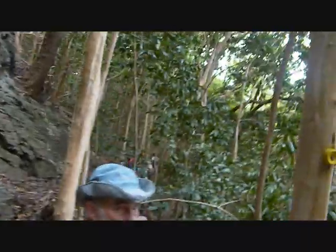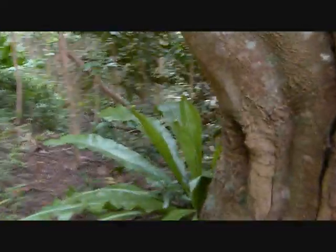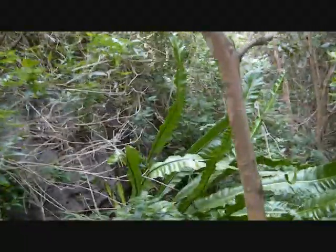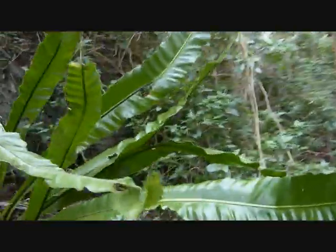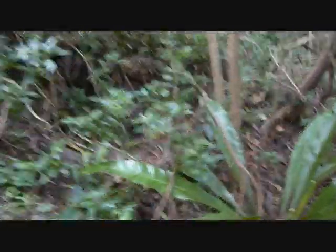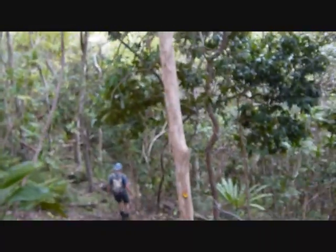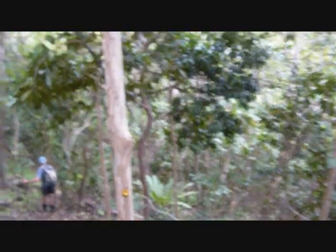There's a number of bird nest ferns on this section of the trail. Here's another one. Another one over here. They seem to be quite happy. There's one more. Rather large bird nest ferns coming up.